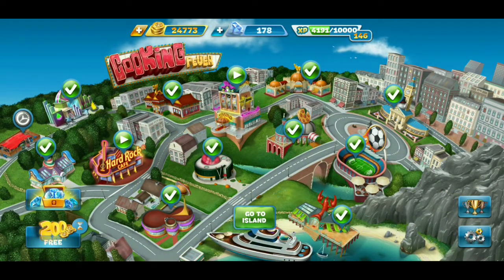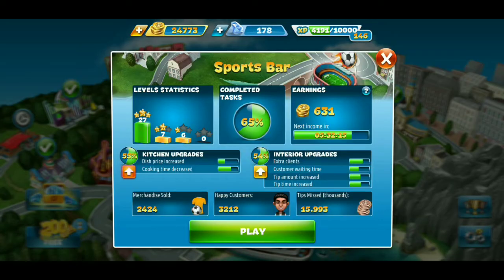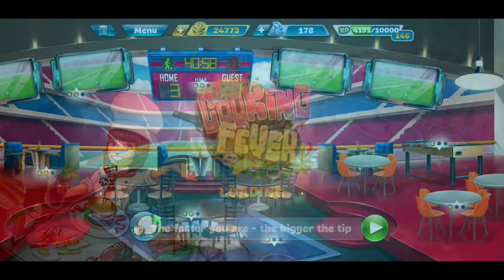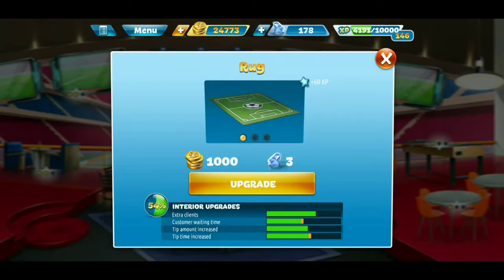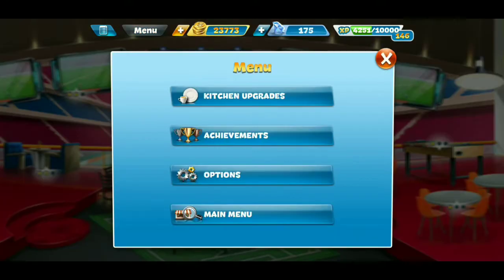Back here at the main menu, see what we're doing tomorrow. Going back to the sports bar. Let's get a new interior upgrade going. Next in line for us to get to level 2 looks like would be the rug, and this helps with our customer patience. So go ahead and get that going so it's ready for us tomorrow.